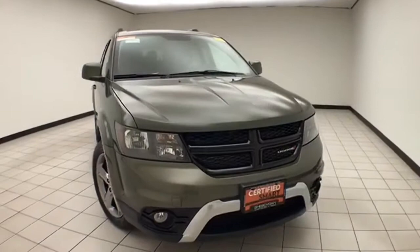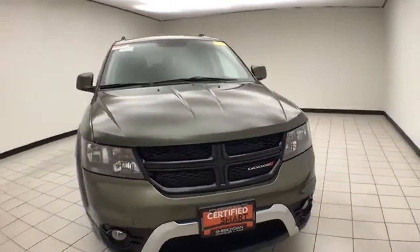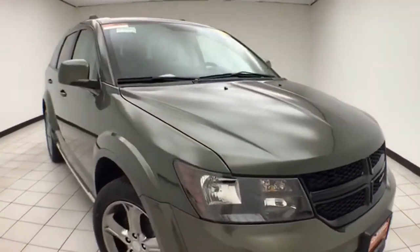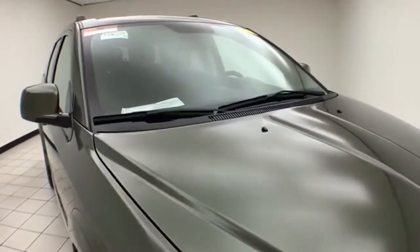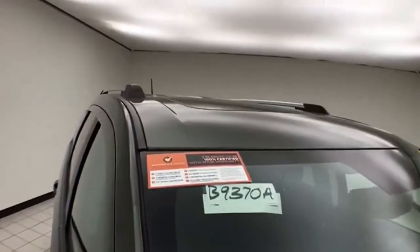Today's special is a Chrysler Group certified 2016 Dodge Journey Crossroad, stock number B9370A. 28,000 miles on this one owner, local trade, clean Auto Check history report. We sold this Journey brand new, olive green in color.